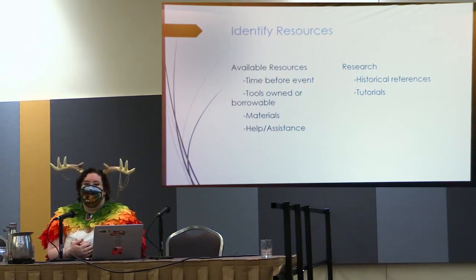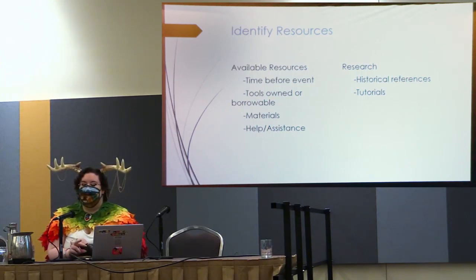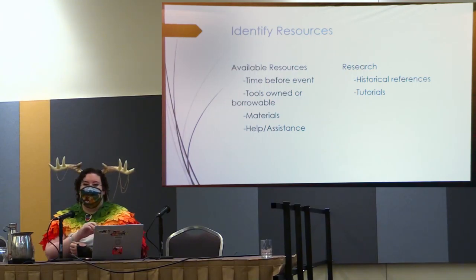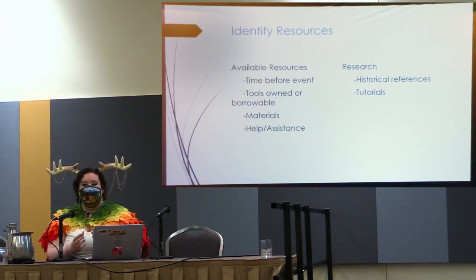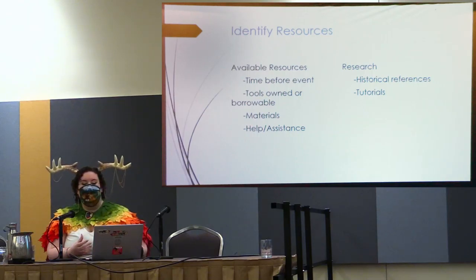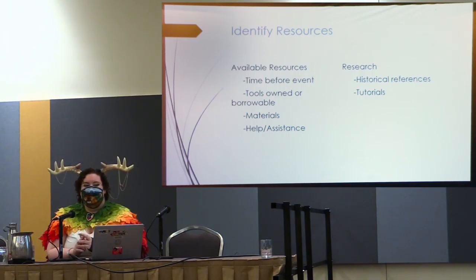Next is identify resources. This I kind of break up into two different things, physical resources and intellectual resources. So we have the physical resources of time before the event, tools that you own or are borrowable, or you're able to obtain. This is a big one, because if you want to make this huge, elaborate costume, but you're working in a corner of your bedroom, it's going to be a lot harder than for someone who has a full shop in their garage. So keeping in mind what you have available to yourself and what you know how to use already is important.